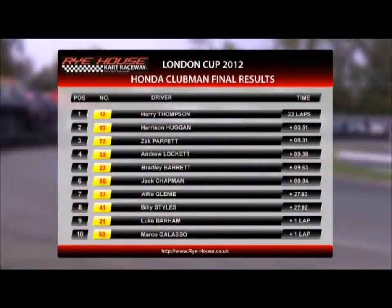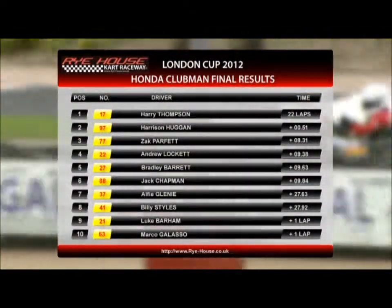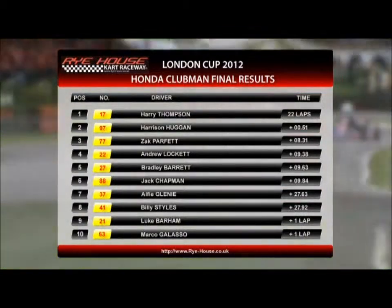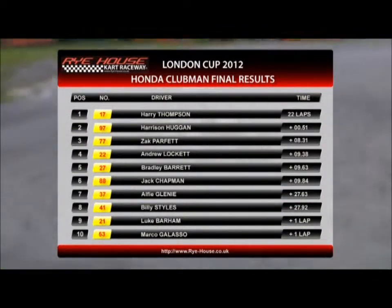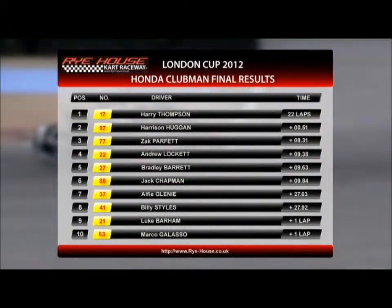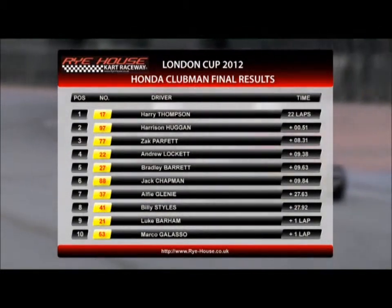But wow, it was so close at the end there. Half a second in the end to Harrison Huggan, with Zach Parfitt some 8.3 back. Andrew Lockett picking up 4th position at the end, ahead of Brad Barrett and Jack Chapman in 6th position.